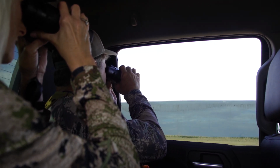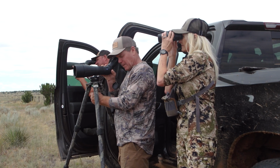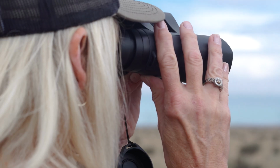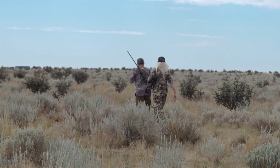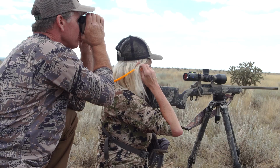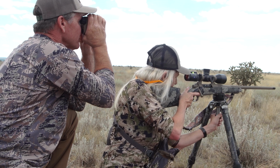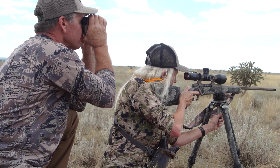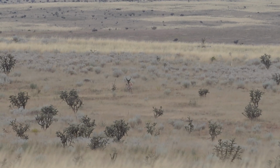So later on that day, and it was getting really warm, spotted another really nice antelope. Didn't have as long a stalk to make, but the mirage had gotten really bad. But I got out, made it close enough to where I felt comfortable. He was a little over 400 yards, sat down behind the Leah photo, and then it was just a waiting game between me and the cameraman to be ready.